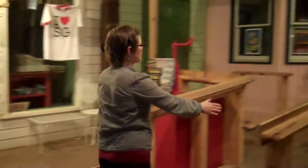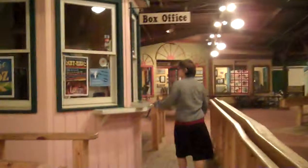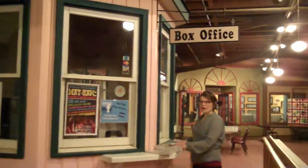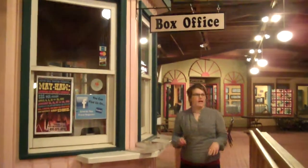As you continue down here, we have our other practical space, this little box office area, so people can come pick up their tickets as they come in. And then, once you pass this point, you're in a complete environment.